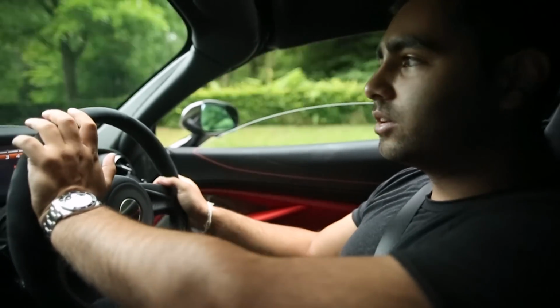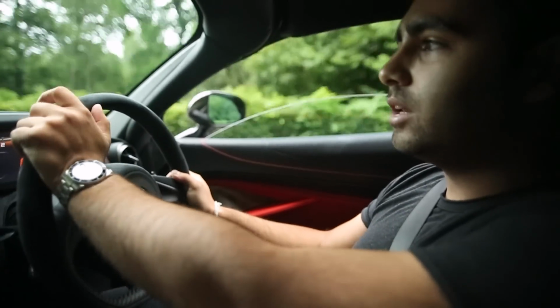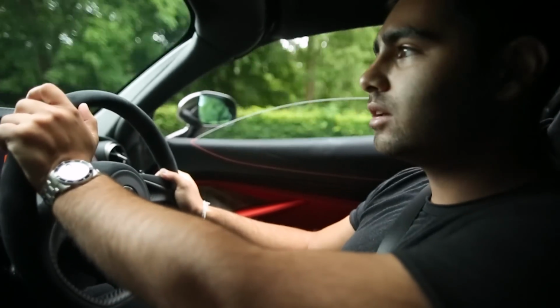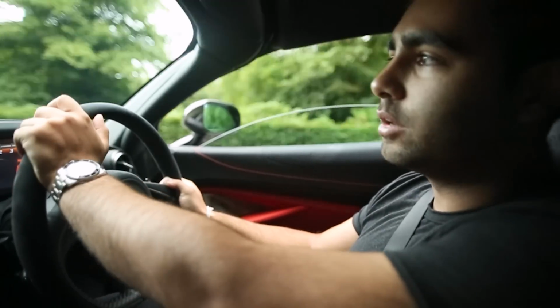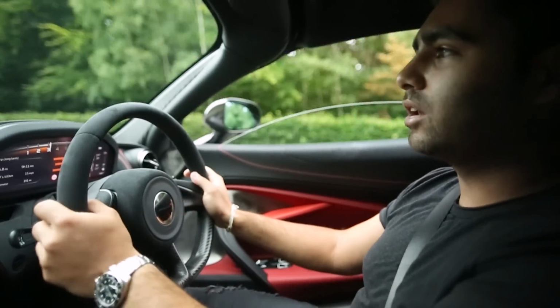So we're just driving around, and as you do, you bump into different people. So we've got a Lamborghini Gallardo Performante, and we've also got a Speciale in front with, I believe, straight pipes, and it's making this car sound like a baby chicken.